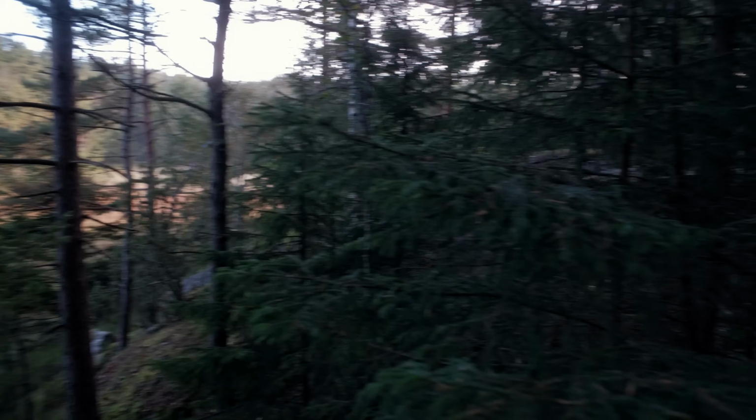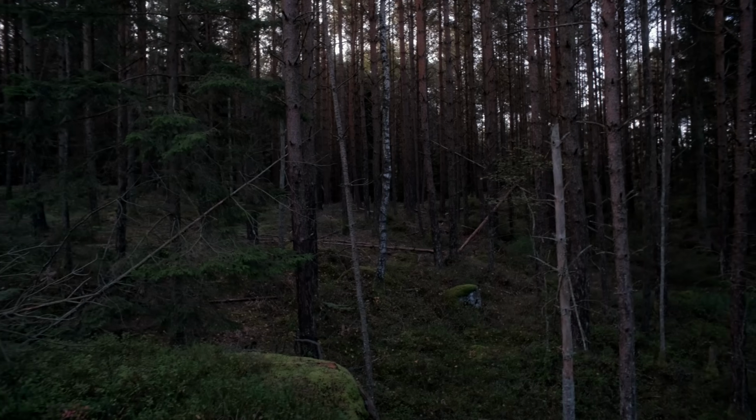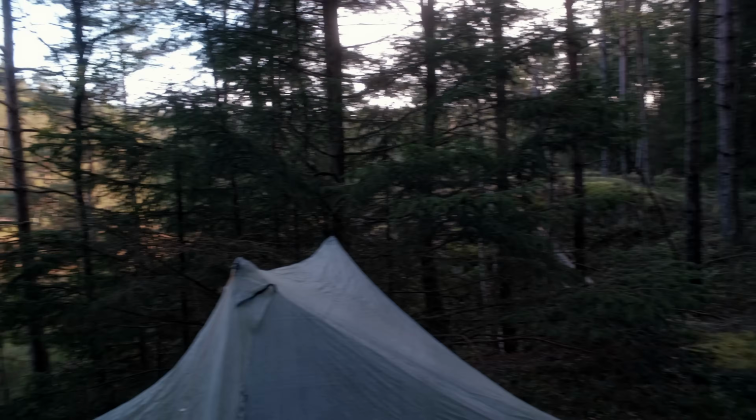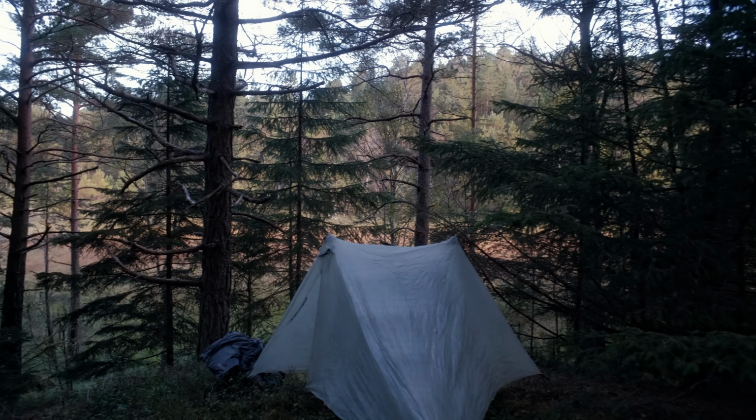Another night. I got here when it was dark. So the trail is over there somewhere. And I found this little spot on top of a rock, which overlooks this. When I got here it was dark and I was setting up my tent in the dark. Yeah, the sun definitely goes down earlier than I was expecting.